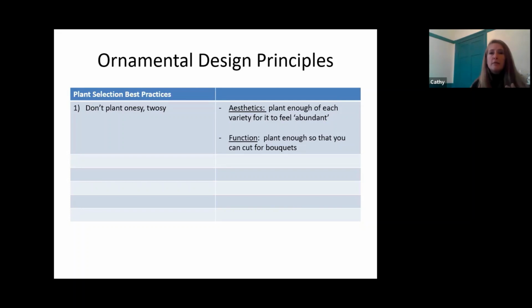So this best practice is that you want to have that feeling of abundance. Aesthetically, you want that feeling of abundance. And functionally, of course, you want to be able to bring bouquets inside. And the aesthetics are supported. They've done psychological studies that have looked at our lizard brains, right? So human beings want to see abundance in their gardens and in their plantings because thousands of years ago, scarcity meant that you were going to starve, right? So you wanted to see abundance in your plantings. And ornamentally, it gives you psychologically a positive feeling.